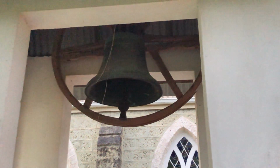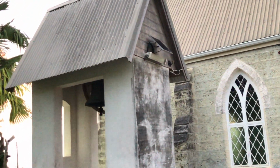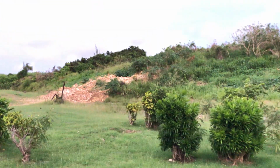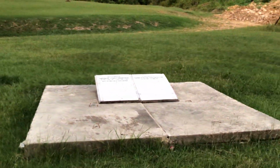All of this here was all Pleasant Hall Plantation. So this is known as the Bell Court, which is where they house the bells. You see the stained glass windows here behind the altar.